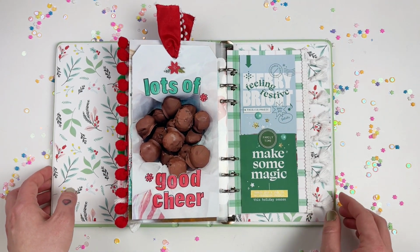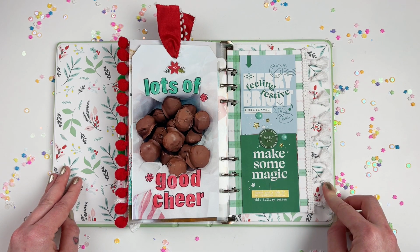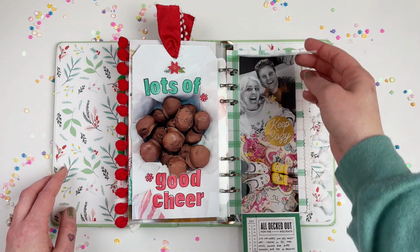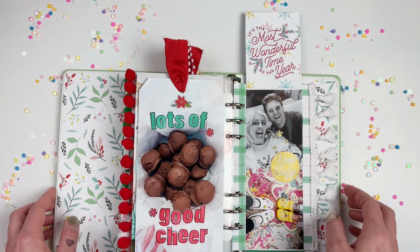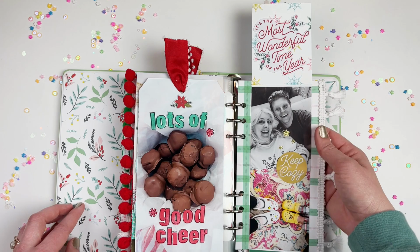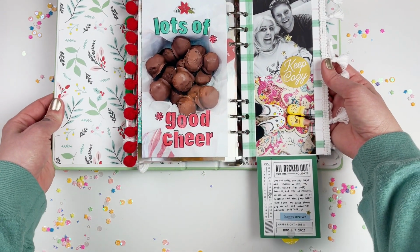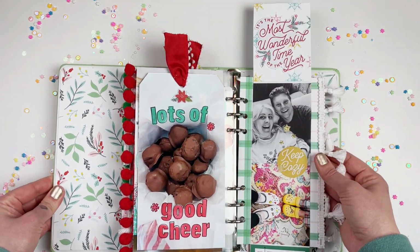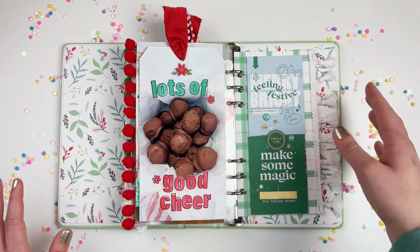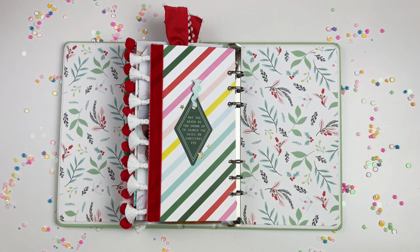And then once again, I did a little interactive page here with two of the 3x4 cards from In a Creative Bubble. And then you just kind of pop this down, and then you can pop this up and see more photos. So I did a kind of filler card, and then there is a picture of me and Will, and then a picture of me and my mom with the Crocs that we got, and then my journaling is down at the bottom. So I thought that that was a pretty cute way to add more photos and journaling and everything. And then we simply have a cute little quote on the back.